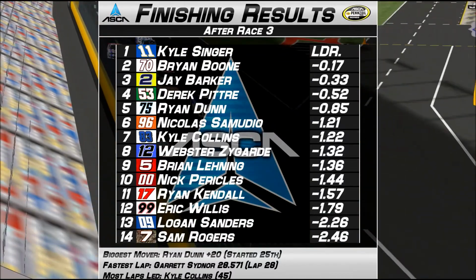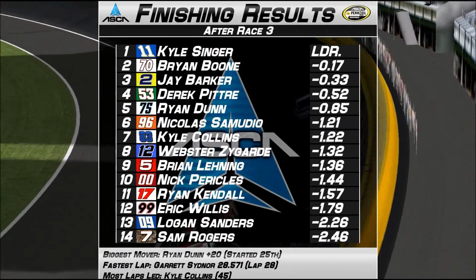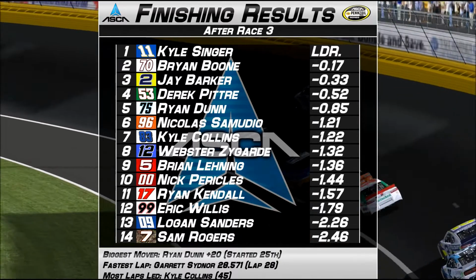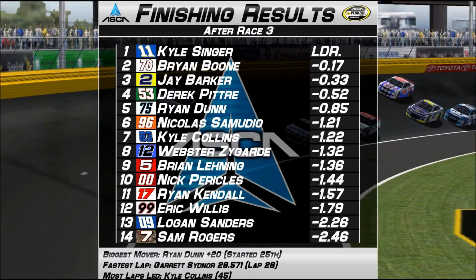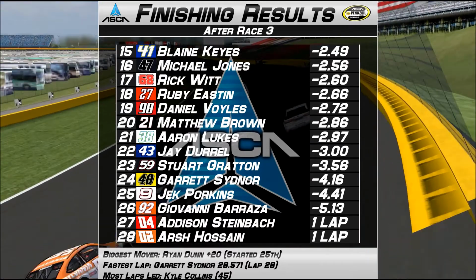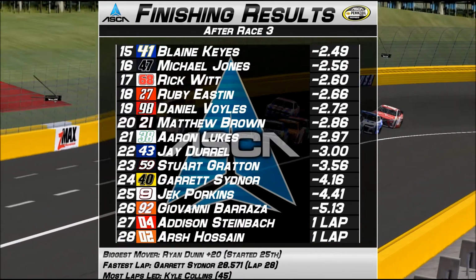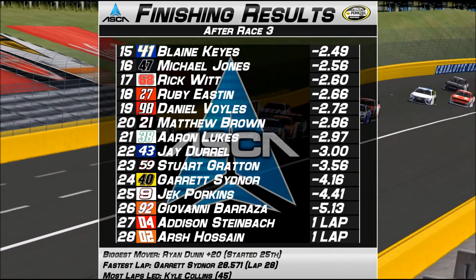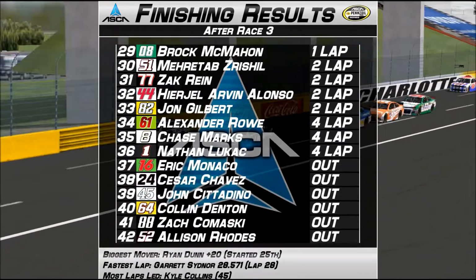Here's your finishing results as Jay Barker will make the drive up to third place happen, and he'll get another top 5 at Charlotte. Derek Petrie and Ryan Dunn round out the top 5. Dunn, your points leader. That's only going to help increase his points lead. His teammate finishing back in 18th. A few cars like Jay Durrell, Aaron Lukes, kind of surprising to see them fall way back. And how about Bryan Boone's teammate Michael Jones slipping all the way back to 16th in the later stages of the race.